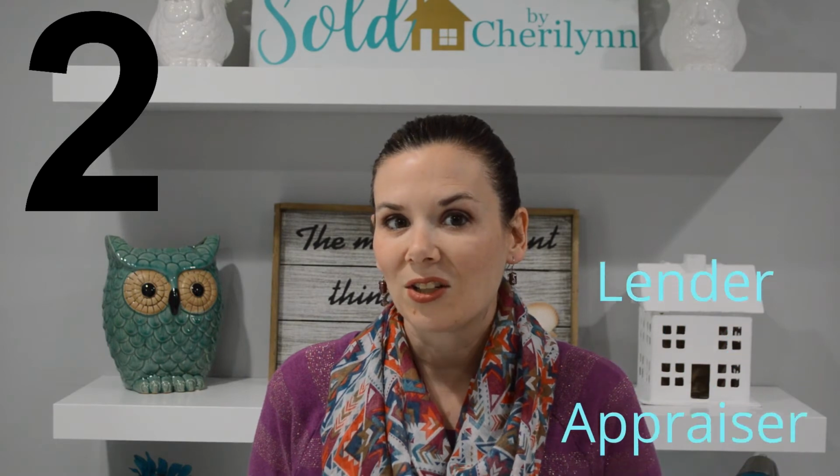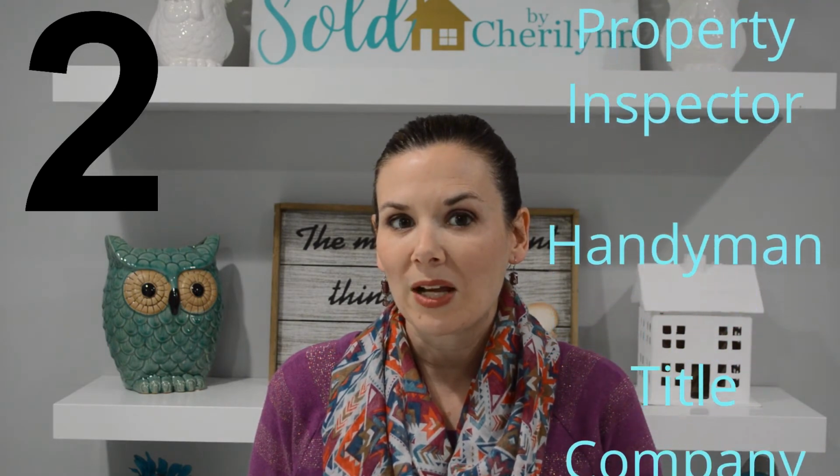Another thing to do is start printing out and creating literature for your clients. You want to be able to have a buyer's packet explaining what a buyer needs to do to buy a home, and a seller's packet showing what a seller needs to do to sell their home. The next thing that you want to be able to do is have a network of people. You want to be able to know who your clients need to hire, such as a lender, an appraiser, a property inspector, a handyman, or a title company. Make sure you have a good network of people. You can find a good network of people through other realtors at your broker's office or through your broker.